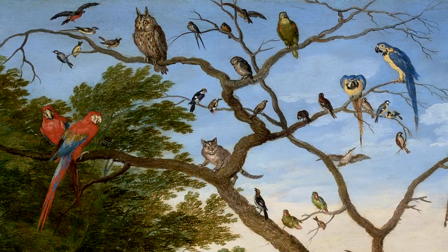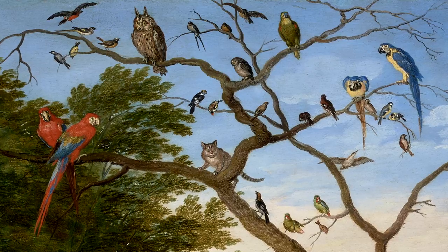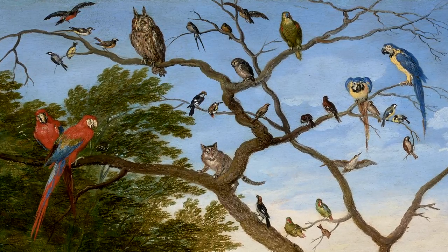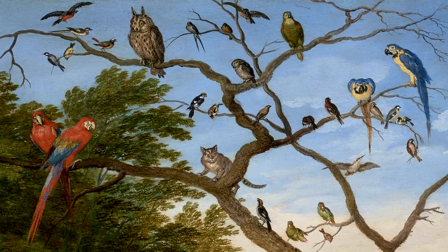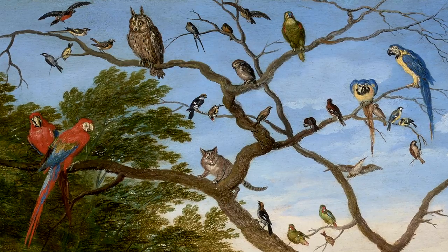In the tree at the left of Noah's Ark, we see a pair of scarlet macaws from Mexico, as well as a pair of yellow and blue macaws from what is now Brazil. By 1613, macaws of both sorts were kept as pets even in the elite households of Antwerp, where they were prized for their beauty and rarity.